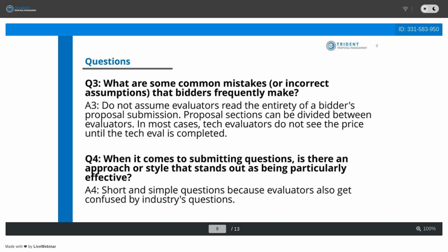And then we talk a lot, at least on the proposal teams, about what questions we want to ask and how we should word them, and what's going to get us the answer we want. So is there anything that sticks out around asking questions, or even really engaging with the government, that stands out as particularly effective, or that you would recommend as a best practice?